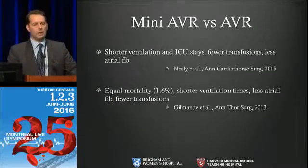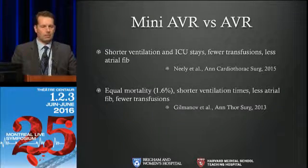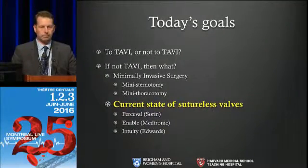And most of the studies, and there are many of these like this, the survivals tend to be quite similar. The main advantages of the mini sternotomies or mini incisions tend to be perhaps a shorter ICU stay, a bit less time on the ventilator, a bit less blood loss, and perhaps a bit less atrial fibrillation.